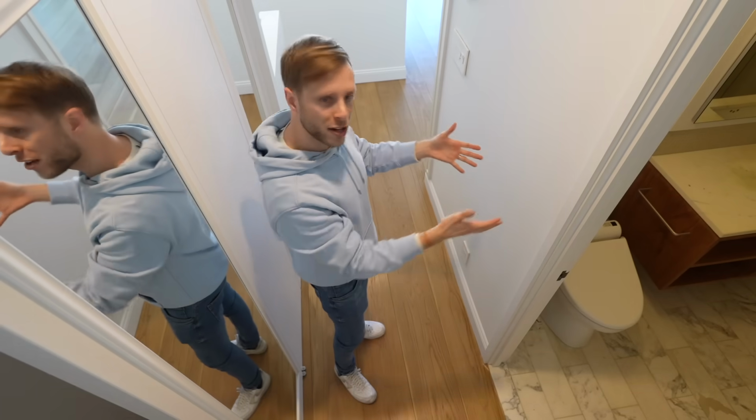But I don't think the designers of this place expect you to do that because this foyer's not as wide. Remember the one downstairs, we had that whole area for a bench and shoes, but here it's just walls, so definitely a secondary entrance. And you know, the bathroom here, it's similar, but it's also a little bit nicer.